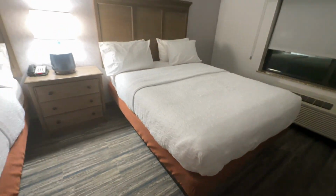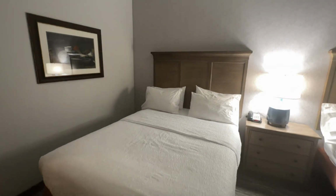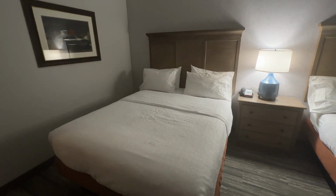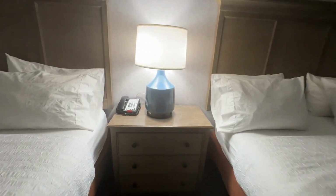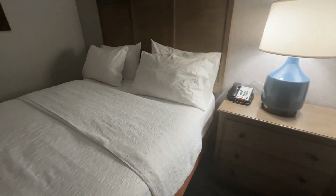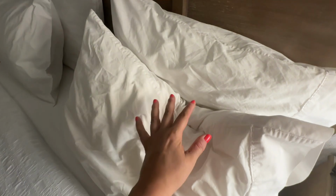And our room was a double queen non-smoking room. These beds were one of the most comfortable beds we had slept in on our whole time out in Zion Park. So I definitely really recommend this place. Their beds are super comfortable. They give you 4 really fluffy pillows.